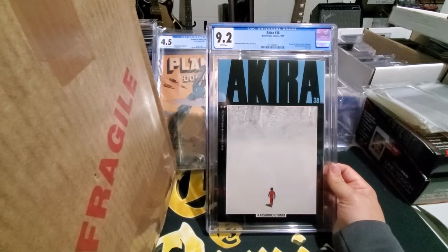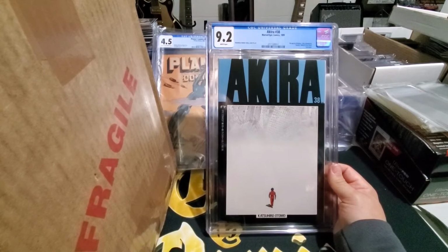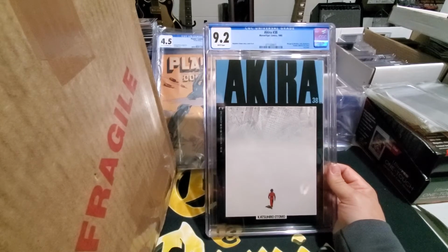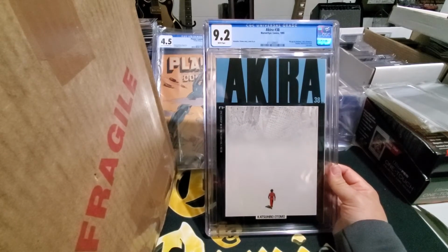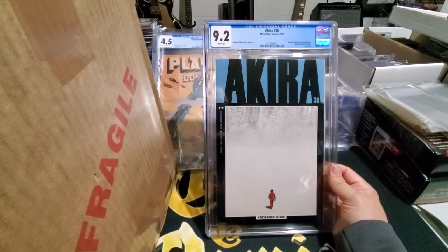So number 38, it's a cool cover. I just like this whole series. I think this is a super undervalued series. And yeah, a little lower than I was hoping for, but I like this whole series. It's got pinups by Mobius inside. I mean, these were all real cool.